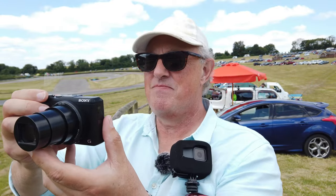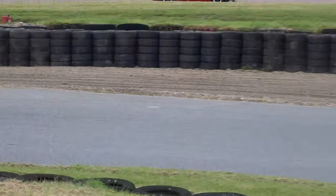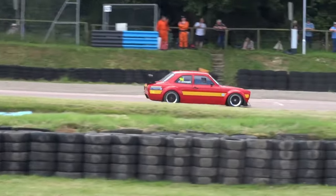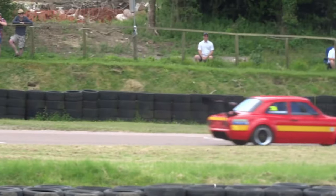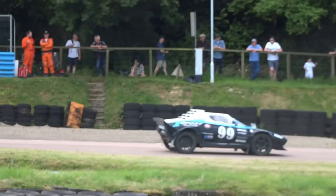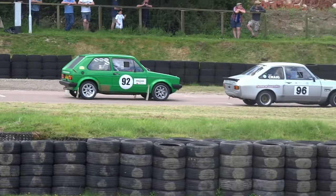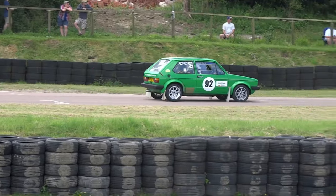Here they come. Our first race of the day then at the 6th annual Historics on the Hill at Lydden, about to get underway, and it is British Rallycross front runner Tristan Ovenden who comes down onto pole position in his Ford Escort Mark 1 RSR.